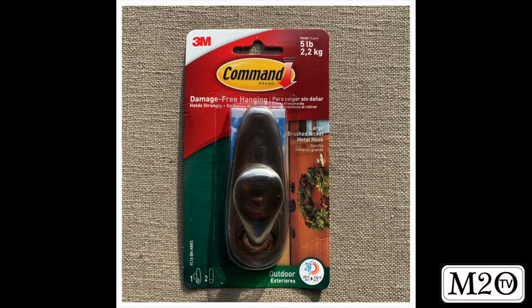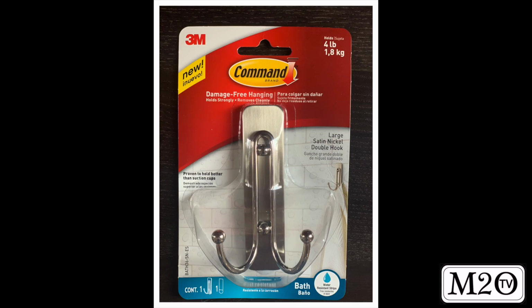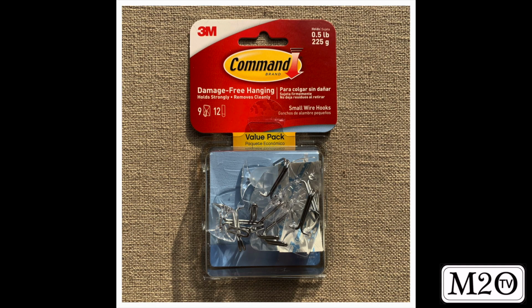Visit command.com to find the perfect hook for your project. And then get started making the most of underutilized storage spaces.